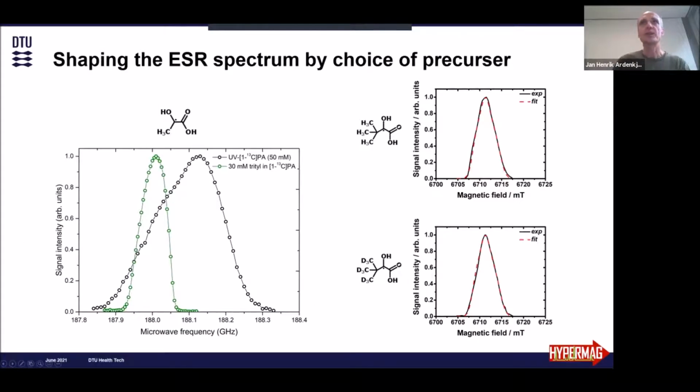The EPR spectrum of pyruvic acid is good for DNP, as you saw in the previous slide in the initial work, but doesn't really give the very high polarization that we normally get with trityl radicals, which have an EPR spectrum which is more optimal for low gamma nuclei like carbon-13. So you can see here compared to the trityl EPR line, the UV radical on pyruvic acid is broader, and that reduces the efficiency of the DNP process. It's not quite as broad as nitroxides, so it's somewhere in between, and that means it's not good for protons, it's not good for carbon.